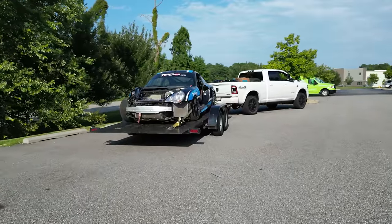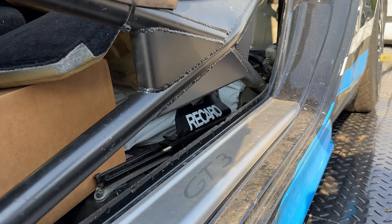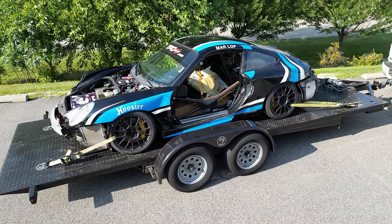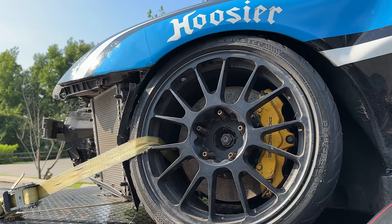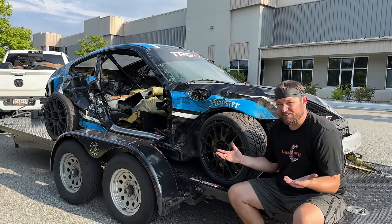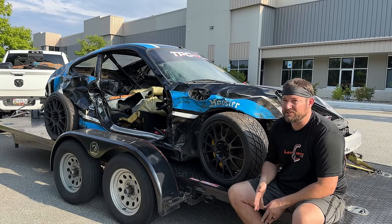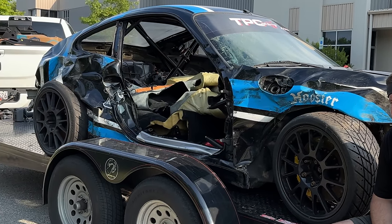A high-speed wreck on a fabled American racetrack is where this particular GT3 met its end. But the story isn't quite complete yet. And for those that are thinking and undoubtedly commenting that this thing looks fixable, well, that's because I've only shown you the good side. This chassis, it's completely toast. But the question remains, how deep does the damage go?